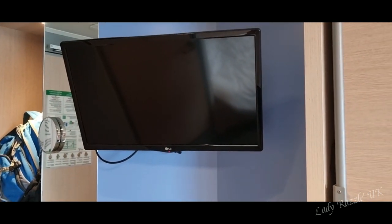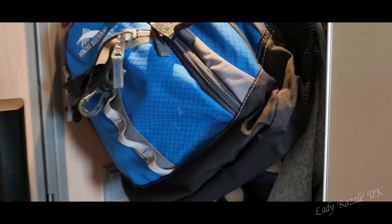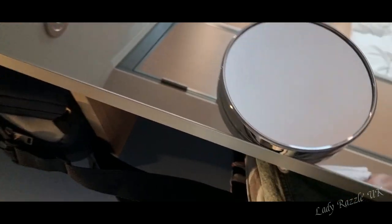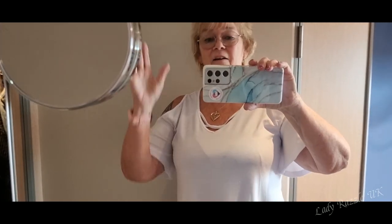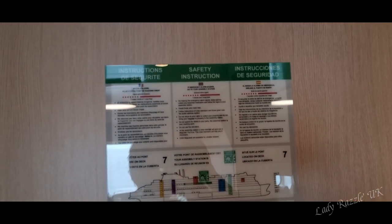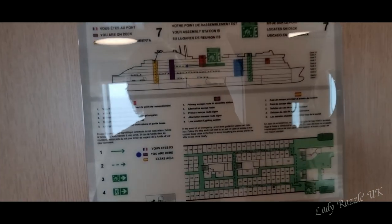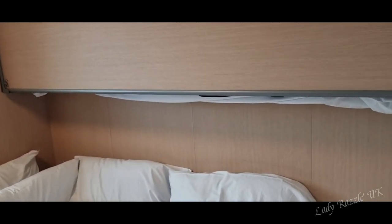Video on demand TV. Not much storage. That's a little cupboard. And there's me. Full length mirror. Safety instructions.